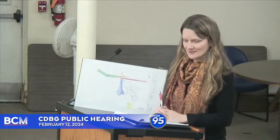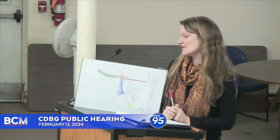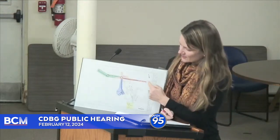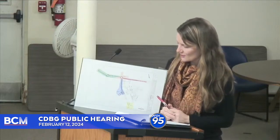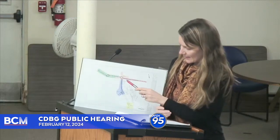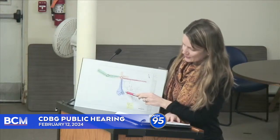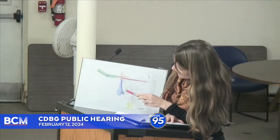The colors that you see on this map are just to designate different sections of work or phases, if you will, not necessarily in any particular order, but just to orient you. This is Wilson Street here in the red. And then the orange intersection is the intersection of Wilson, Sullivan, and Jordan Street. Green is Jordan Street. The purple, or blue rather, color is up Sullivan Street with an intersection at the new Main Street and Eleanor Street.